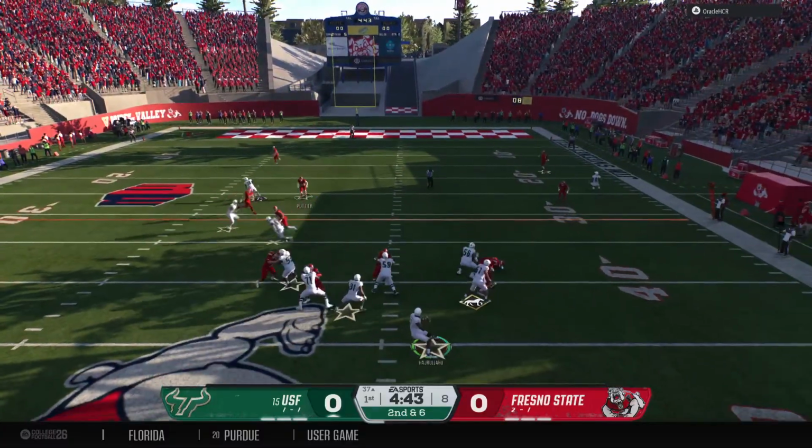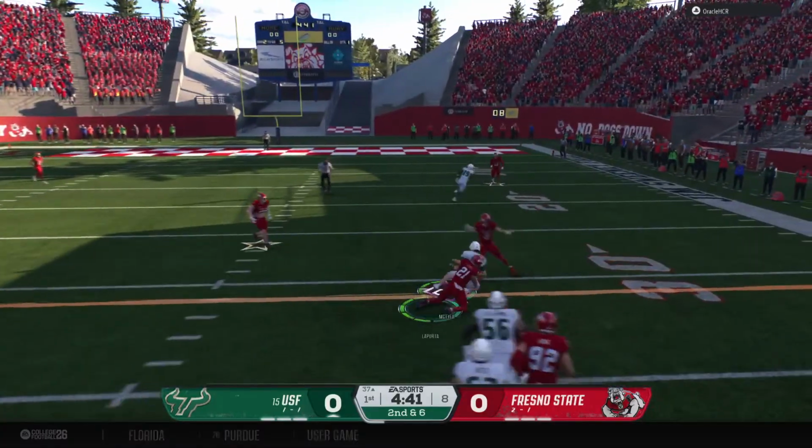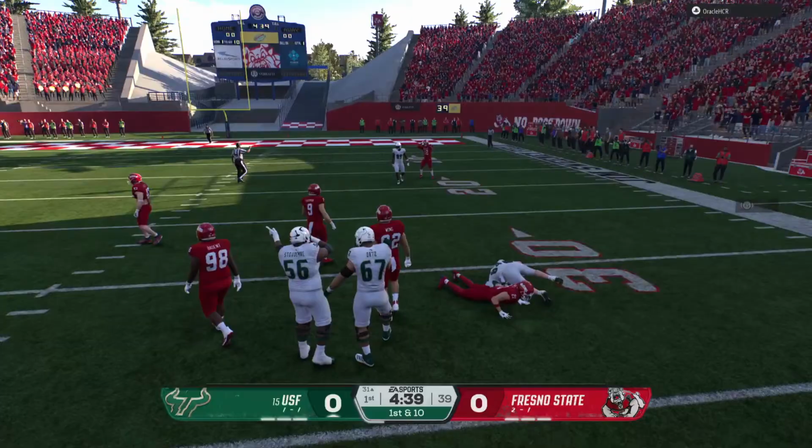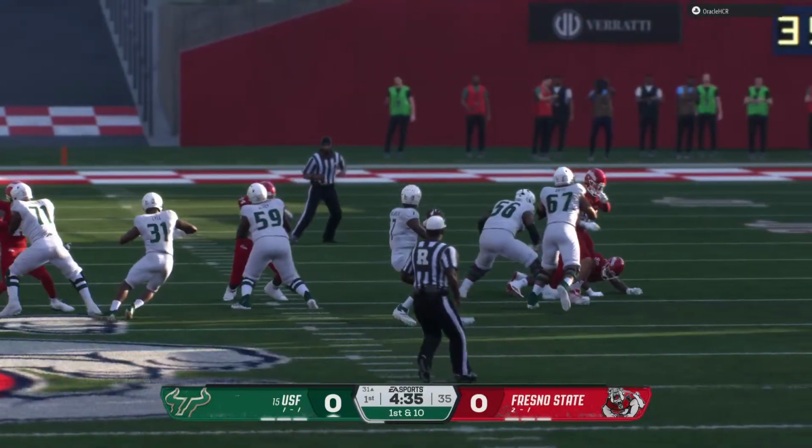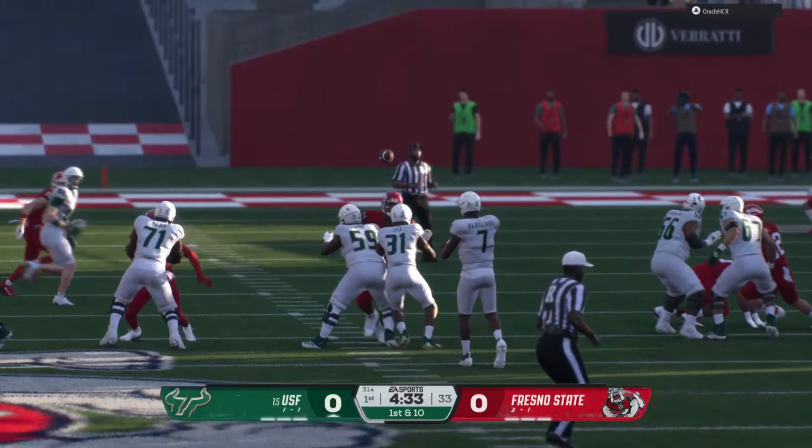Wants to go up top. He's got it. They'll stop him at the 31. Let's mark it off at 5 yards, and that will be a first down.